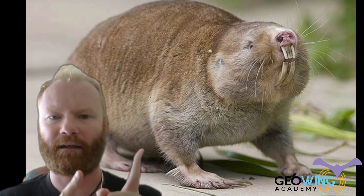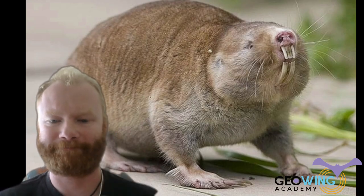Hello, this is Boris Johnson. And this is Boris Johnson when he got caught throwing parties during lockdown. Just kidding, this is in fact the Cape Dune mole rat.